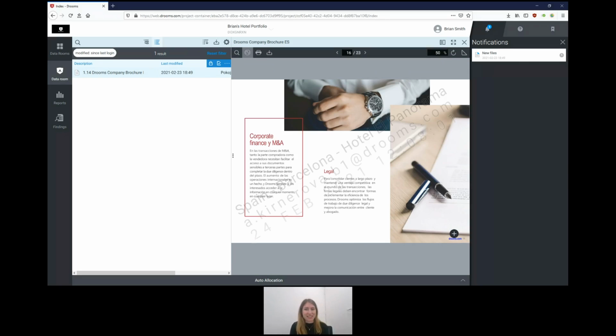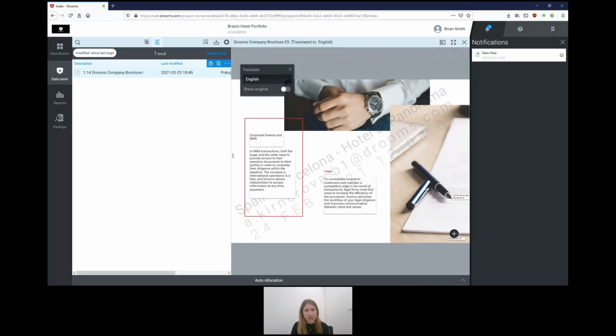And this is where Drooms can assist. We simply translate the document into English right in the platform. And I'd like to mention a bit of background information here, because translating a document in Drooms means that the file never leaves the data room. The document is translated in-house and it stays within the secure environment.